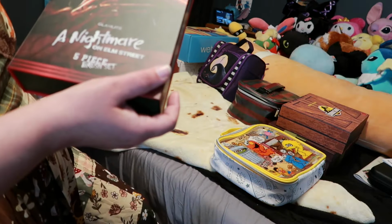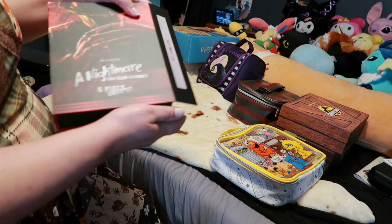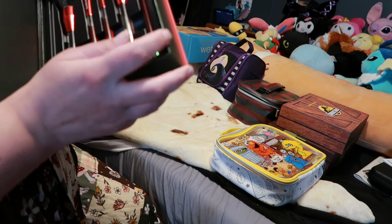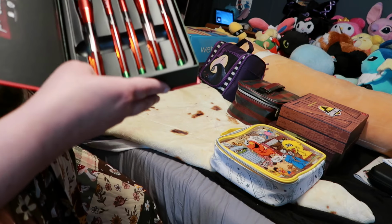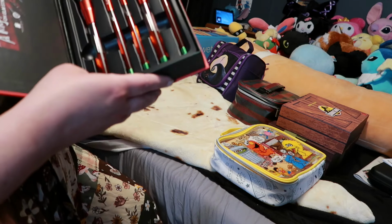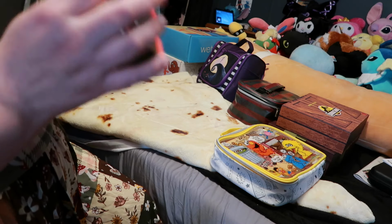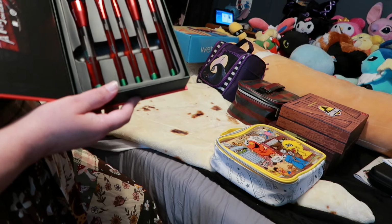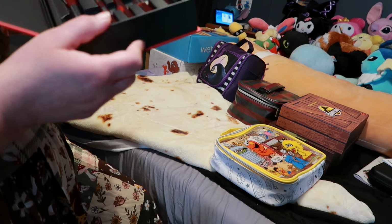This is the brushes from Nightmare on Elm Street. I would have loved for this box to come out so I can reuse it for other stuff, but if I do, the glue would rip, so if I kept these brushes out, they would have.